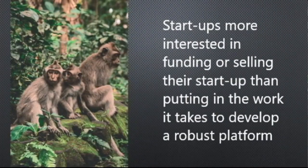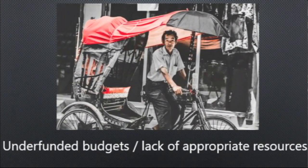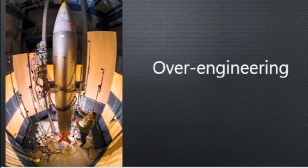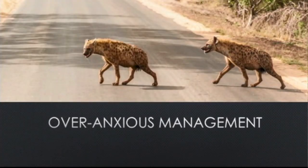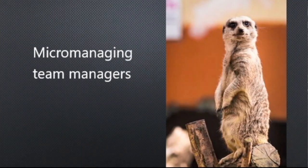Startups more interested in funding or selling their startup than putting in the work it takes to develop a robust platform. Underfunded budgets or lack of appropriate resources. They may have resources, but they're putting the wrong ones in. Over-engineering, making projects way too complicated at the beginning. Over-anxious management, putting innovation on a deadline rather than a milestone system. Micro-managing team members.